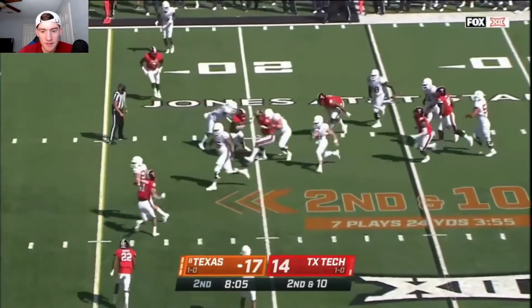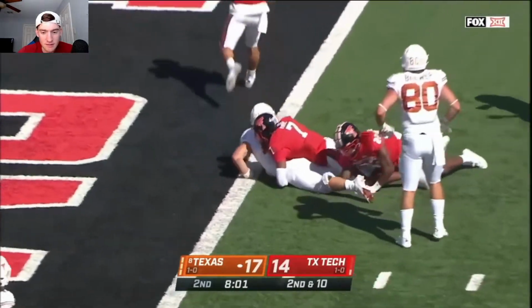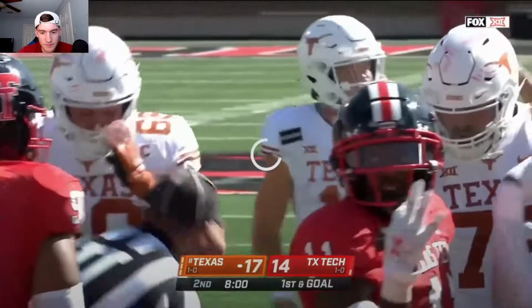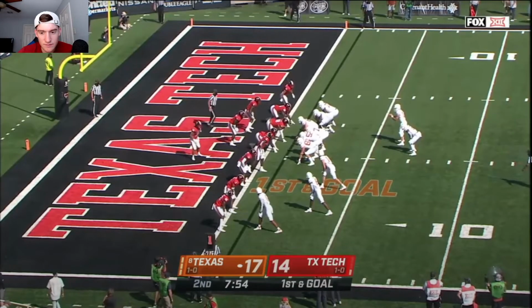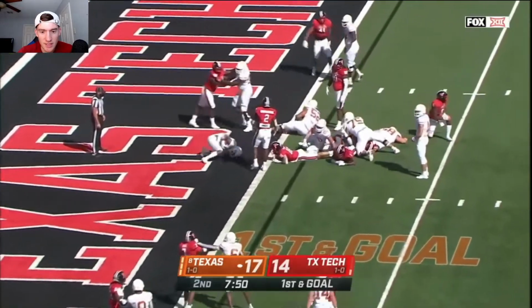You know this is coming. You just know it's coming. Inside the 5, down to the 1. First and goal, Johnson the setback. And it's Roshan. Touchdown, Texas.